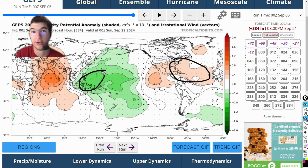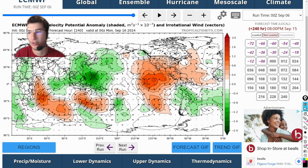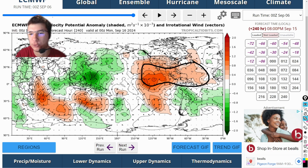West Pacific, though, you're going to need to watch out very closely the next month or two. Looks like you'll have above average active conditions out there in store, which, to be honest, you really don't need that anymore, do you? In the European model, alright, where has the season gone? Wow, tons of dry air in the Atlantic. That looks no different than it does right now.